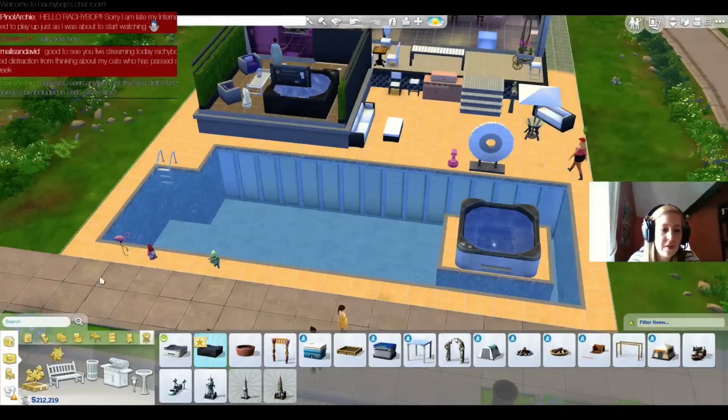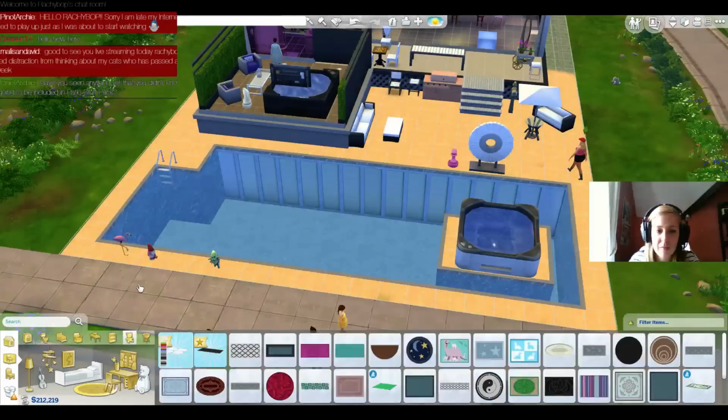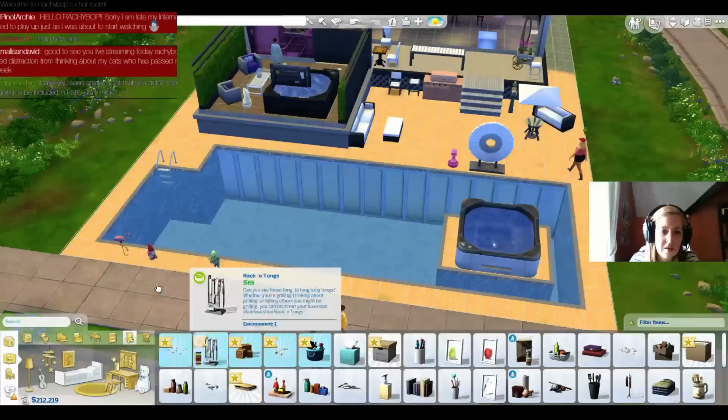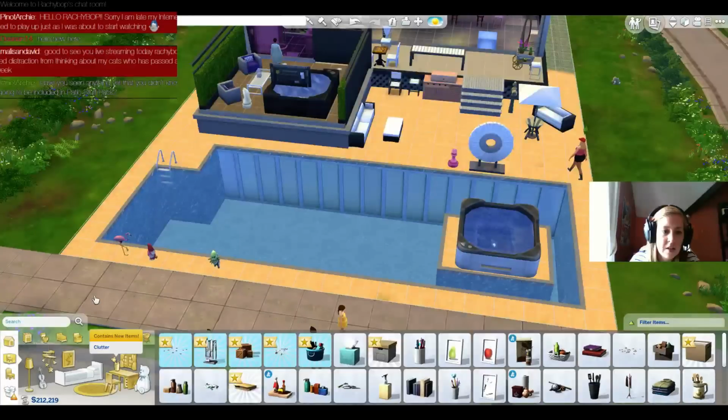Fair enough. Onto the kids' room stuff. I'm not sure if there will be any kids' room stuff. So rugs. No. No. Just making sure. Don't, oh, yep. Yeah. Kids' room. We've got kids' room clutter.